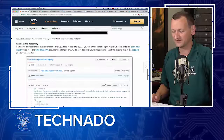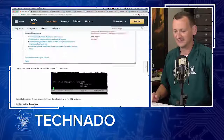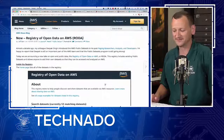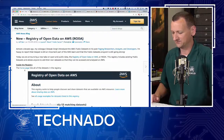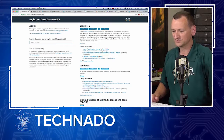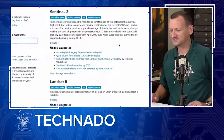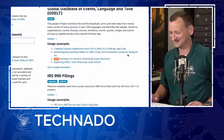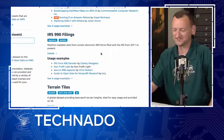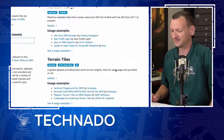As you poke around in here, they give you exactly how you can interact with it, the API calls you need to make to get into it, and take a look at what that data is. It's a massive set of information. And if we browse over to its actual homepage, this is the blog post that was announcing it. You can take a look at a lot of what's over there. Some of it is interesting, like IRS 990 filings. The bulk of every IRS 990 business filing from 2011 to present is available right there. You can poke through it and see what you can find.